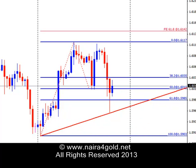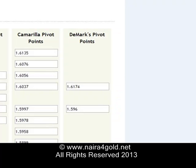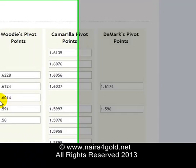1.5909. Okay, so this is how we're going to be looking at it, buying around this area, 1.5960 levels, all the way to 1.5985 levels. Okay, and then a possible buy also, which for me may not be so strong, around 1.6010, 1.6014 levels, based on the floor, and with these pivot points here.